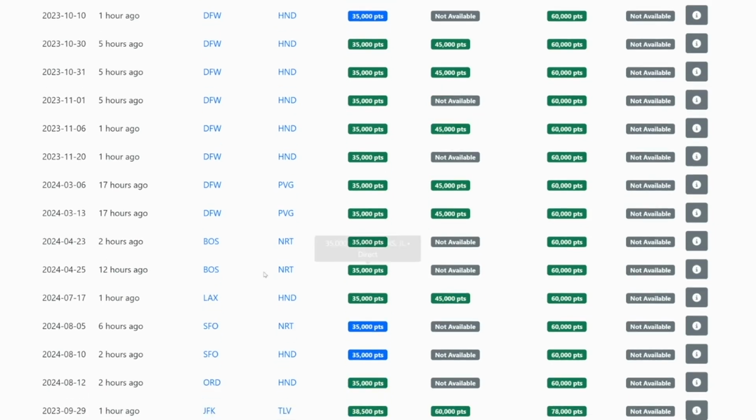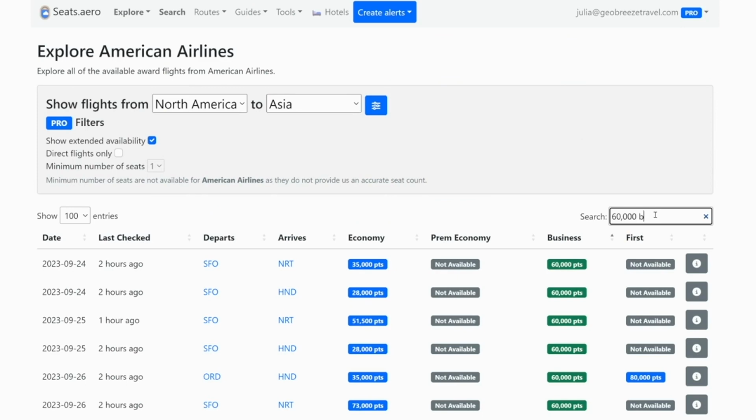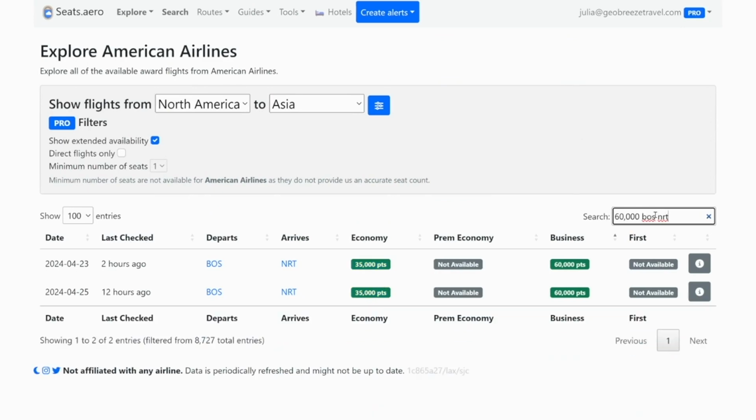But you can do this all the way from the East Coast. You could fly from Boston to Tokyo for only 60,000 points per person each way in business class. Let's see what dates are available there. If we wanted to fly from Boston to Narita, there's only 2 dates available on this particular search, April 23rd or April 25th. Let's go with the 23rd.